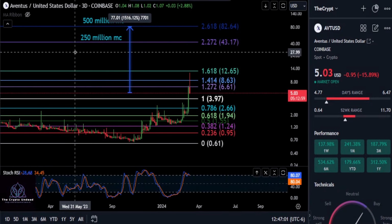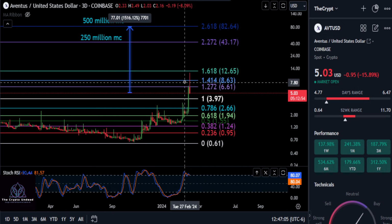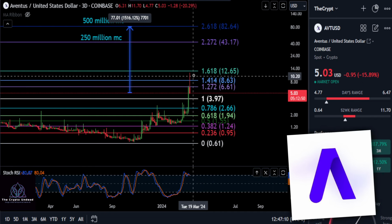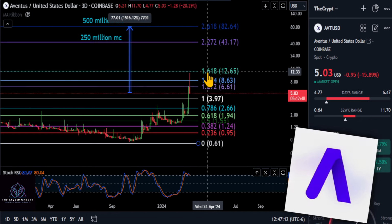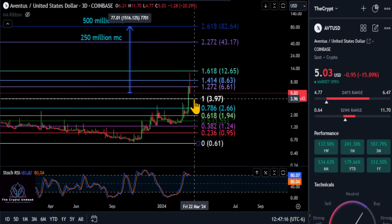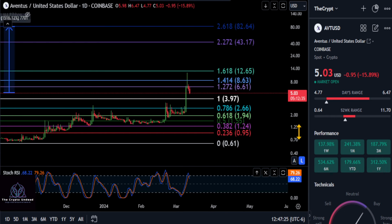All right, a quick update on AVT. So AVT had a nice run up here. Ultimately, we did form a wick. We got stuck right at the 272 and we spiked up almost to the 1618 here. So it does look like it's coming down to retest the high from 2022 as support at about 397 to $4 here. So that could be what is in play here if we zoom into the daily chart.